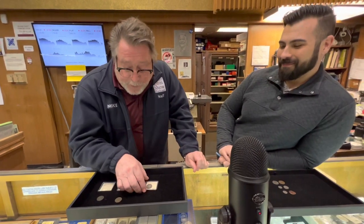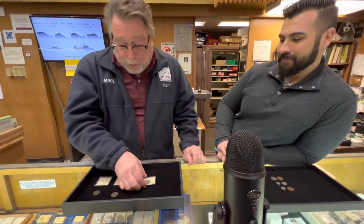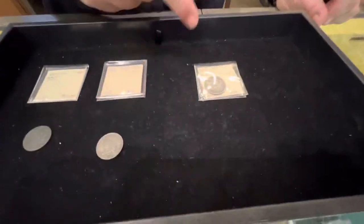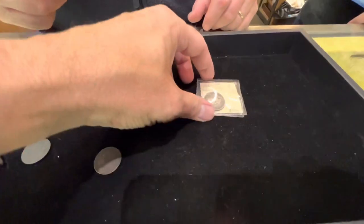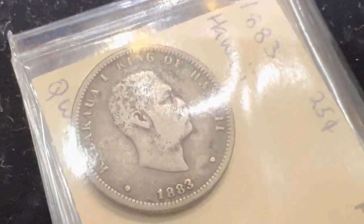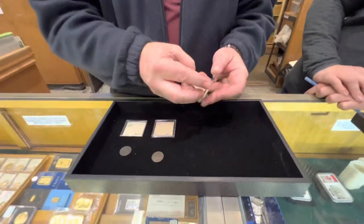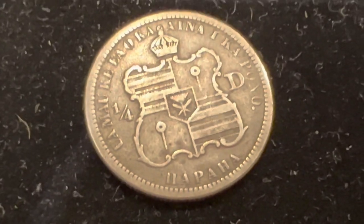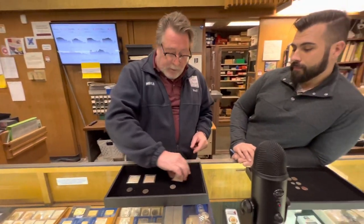This is an 1883 Hawaii 25 cents. This is from the Kingdom of Hawaii. This is King Kamehameha. Wow. What's the reverse look like? I'd like to see that. Is it a quarter hoppa? I believe so. And that was from the Kingdom of Hawaii.